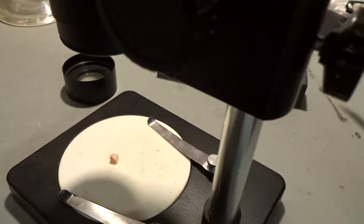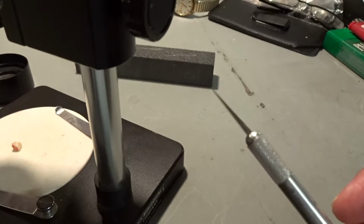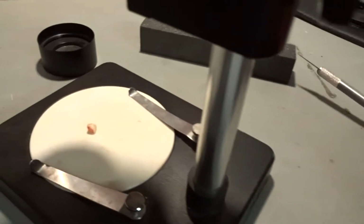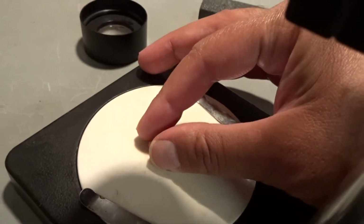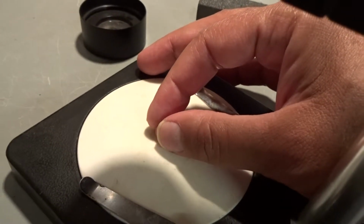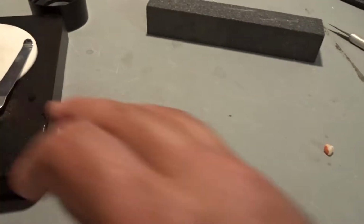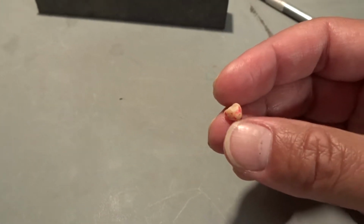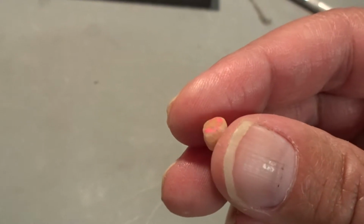So I scraped it with a knife. This is an X-Acto knife. And unfortunately, it scraped off, meaning that it was on the surface only and it was clear underneath. So I concluded that this had paint on it, unfortunately. It had paint on it.